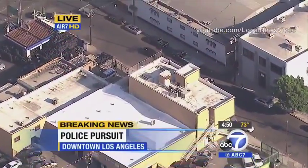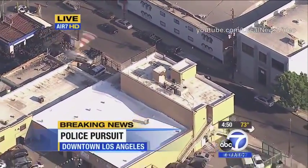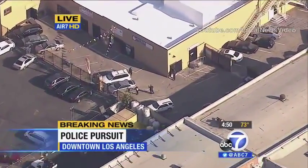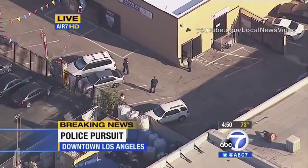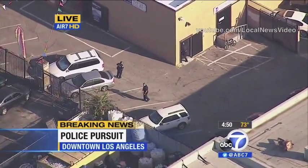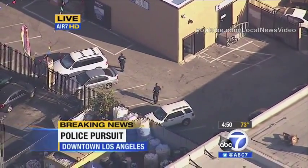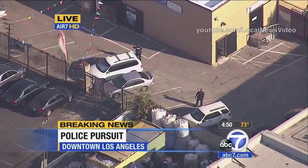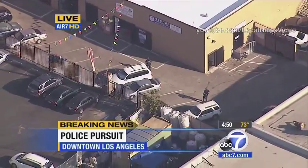by LAPD officers. Now the suspect, we understand, has been taken into handcuffs. He's inside of that store right now. He'll be coming out in a matter of moments. Once they get the handcuffs on him, we'll see him come out, and hopefully this thing will be all wrapped up in what LAPD officers refer to as Code 4. And then we'll have a little bit of time to backtrack over to Cordova and see how many people were in that other car and what their role in this pursuit was.